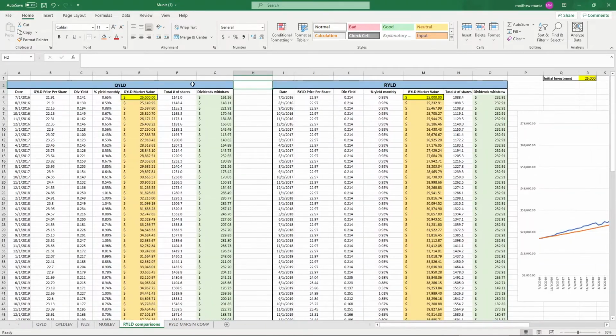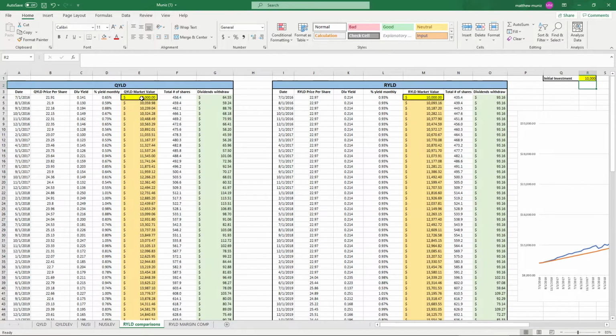So I absolutely love Excel and I love analyzing numbers. So I've made a spreadsheet that compares QYLD and RYLD, and we can put in an initial investment. Now we'll change it to $10,000, although we can put in whatever we wanted. We're going to put in that $10,000. We have our initial market value.